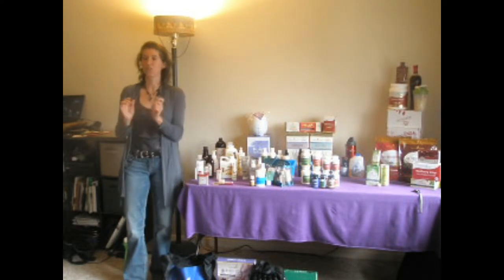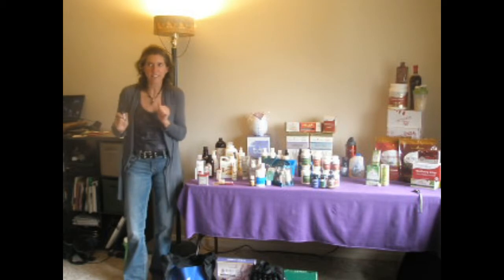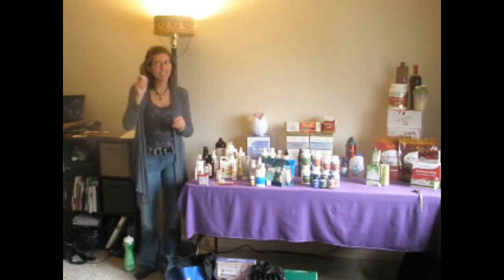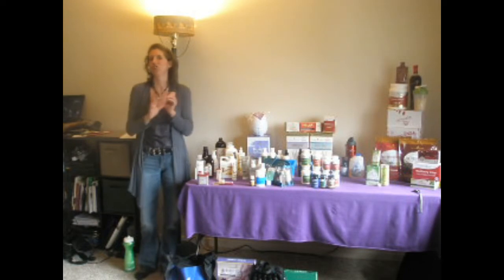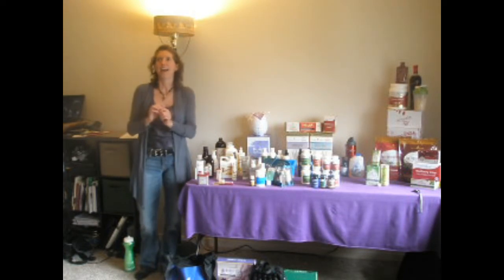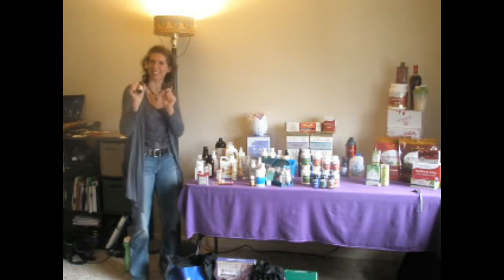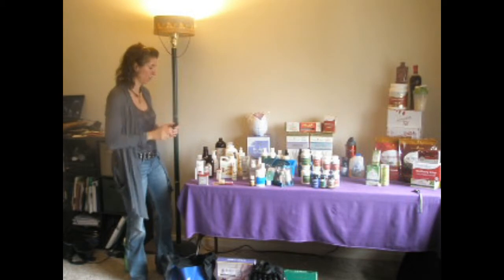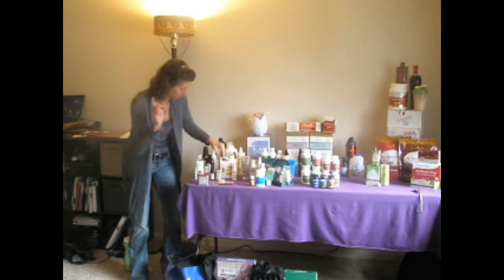And for those pesky little annoyances outside, when you're camping, this is great. You spray it on yourself, and you can have annoyance-free enjoyment outdoors camping. So that's one of my favorites. Plus, I use it as a spray after I go to the restroom. So I have two different ones.